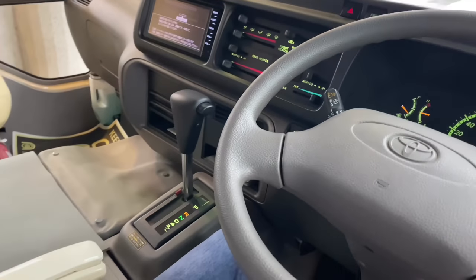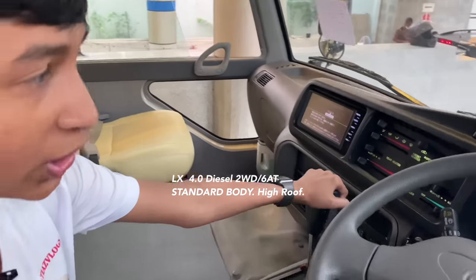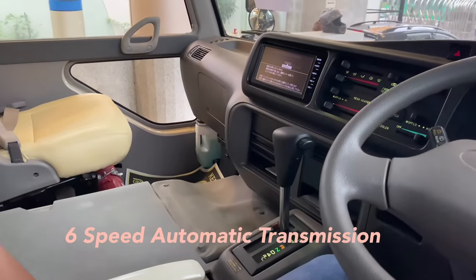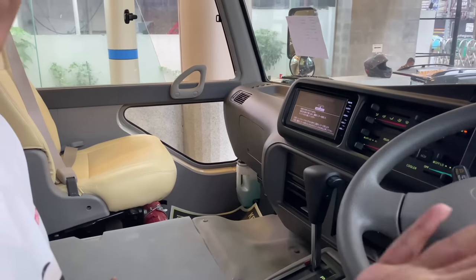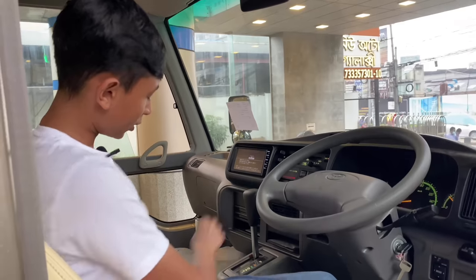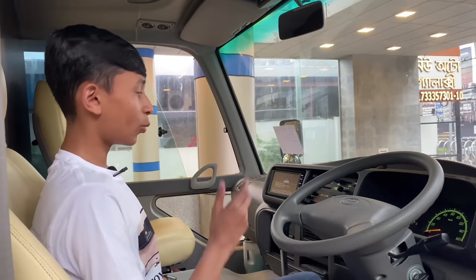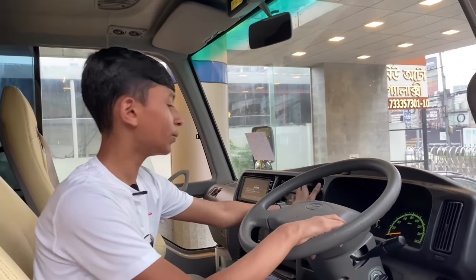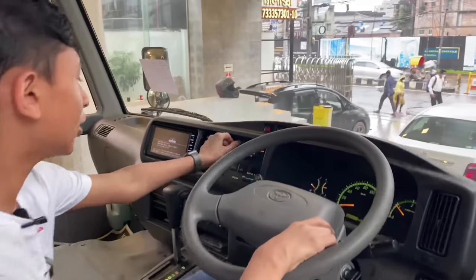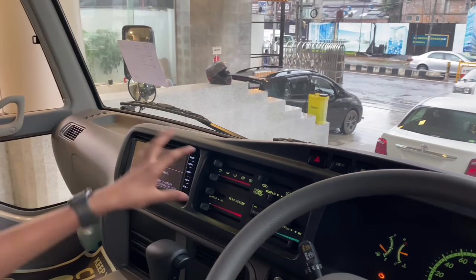The engine of the car is under here because this is a van. The automatic transmission is over here. It is a 6-speed transmission. Then the engine is a 4-liter diesel engine. So the engine is over here. You have a telecom over here to call the rear passengers to ask what they want or where they want to go. The climate control buttons are over here, and it is like the old style, so you know, there. Then the infotainment is over here.